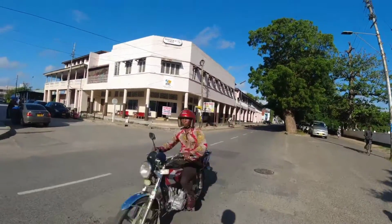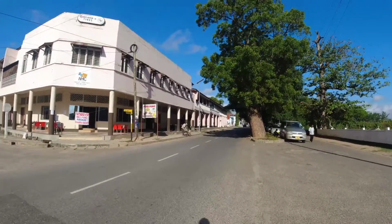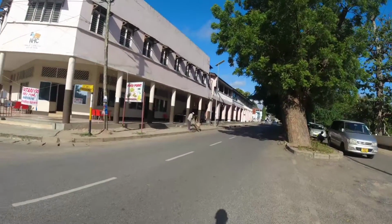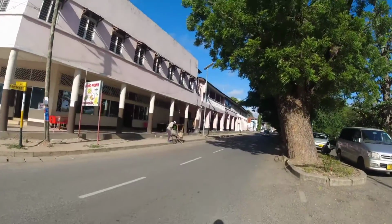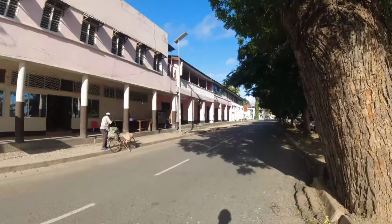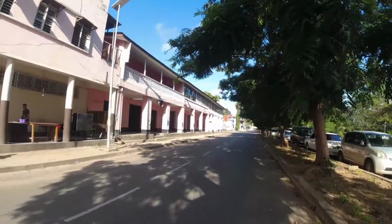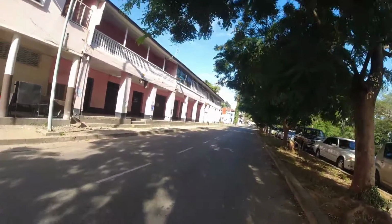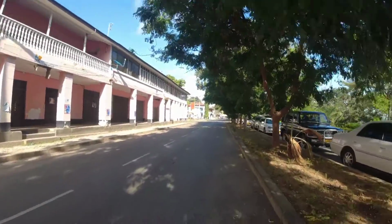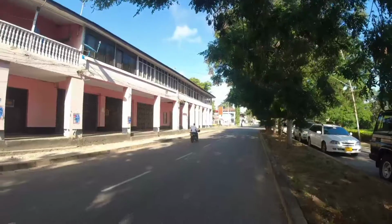So, guys, this is Tanga city here in Tanzania. Tanga is a clean city, of course. It's a clean city. And another thing about Tanga is that it's a beautiful city with different communities. You find Indians here. You find Swahili people here. You find also different kinds of communities that live here in Tanga, guys. So it's a port city.